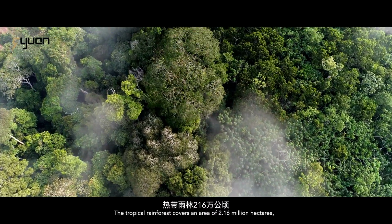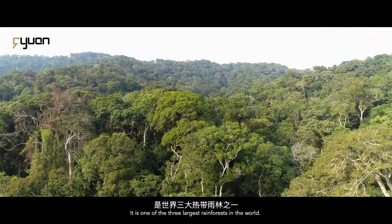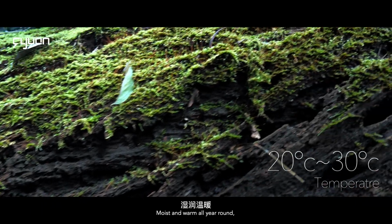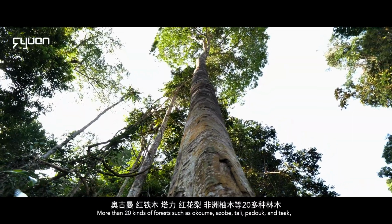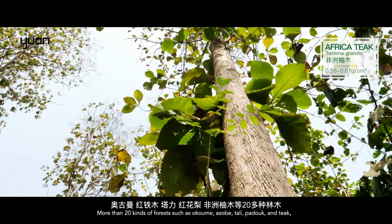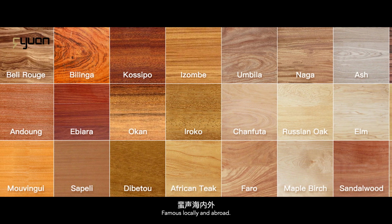In Africa, the tropical rainforest covers an area of 2.16 million hectares. It is one of the 3 largest rainforests in the world. Rainfall is distributed evenly throughout the year. Moist and warm all year round. It is a paradise for tree growth. More than 20 kinds of forests such as Okomi, Azobe, Tali, Hudak, and Teak are the superior material for making floor and furniture, famous locally and abroad.